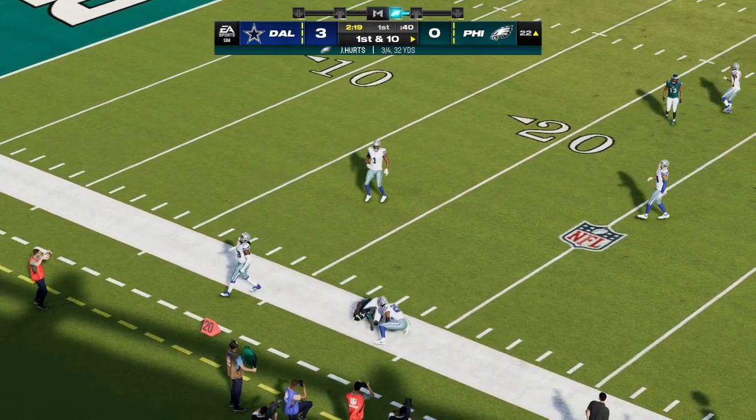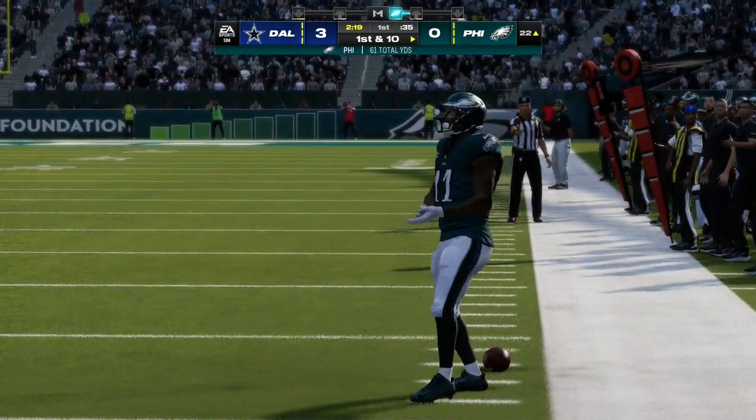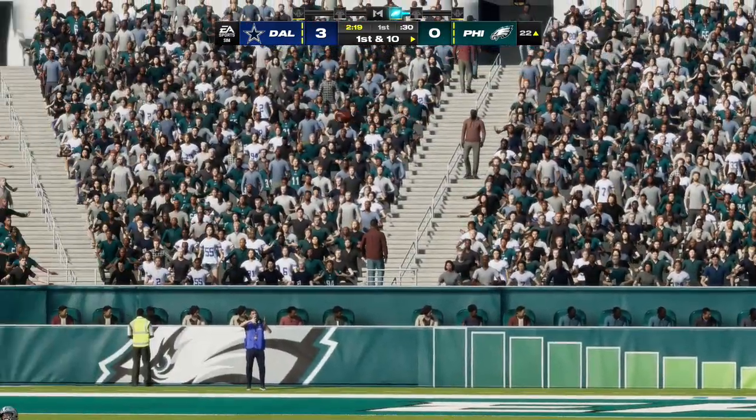Now this one complete downfield on the left side. He's going to go out of bounds, but he takes this one down just shy of the 20. Called out a very strong gain of 24.